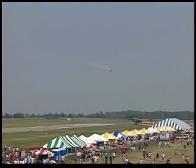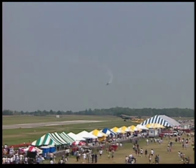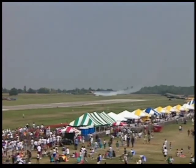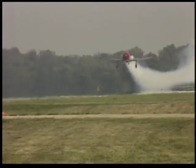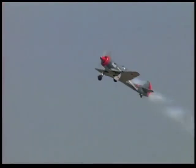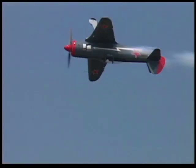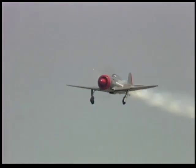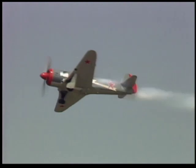Get ready to give a big wave to Danny McHugh and the fabulous Yak-11 on the runway right down in there where you can see him. Wave as he goes by, ladies and gentlemen. He's going to turn over so he can see you. Up comes the landing gear. Get her cleaned up.